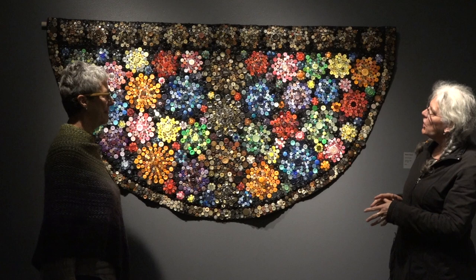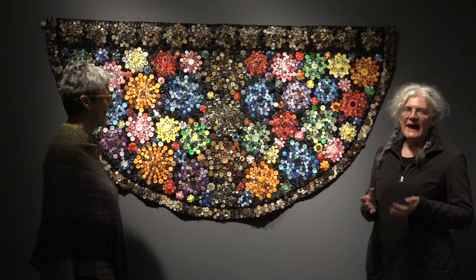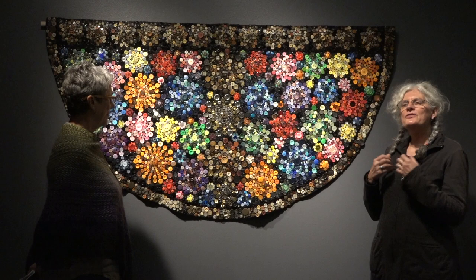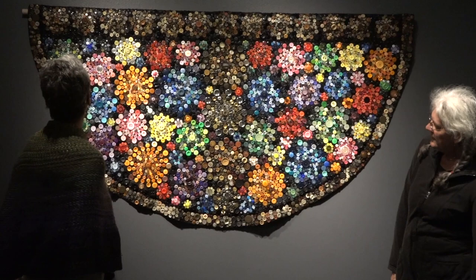The buttons, well, I should say that I didn't have enough buttons. So I put out a call and I got 6 button collections donated to me from the lovely people of Pender Island. So I need to thank them and think of them every time I look at this piece. I started it just before COVID and I finished it last year.